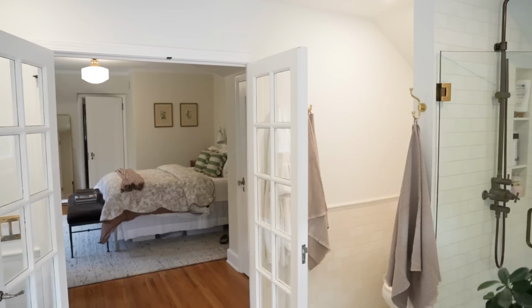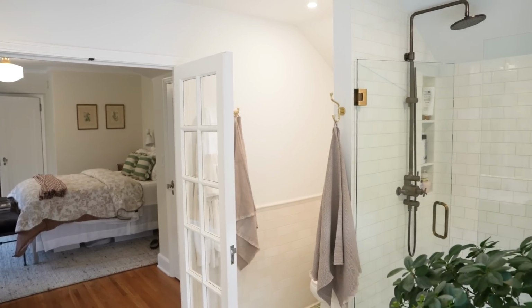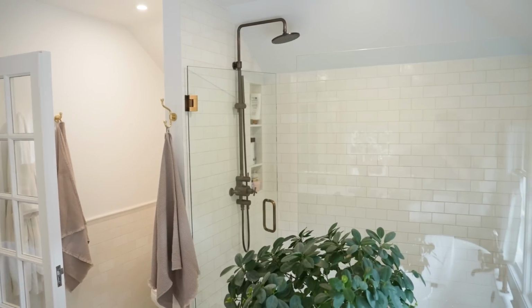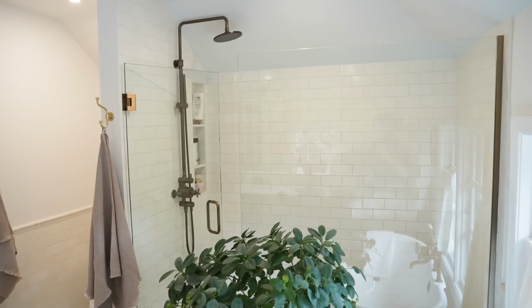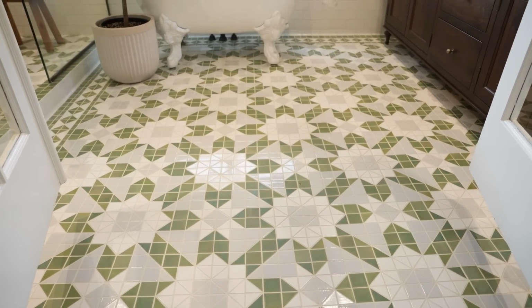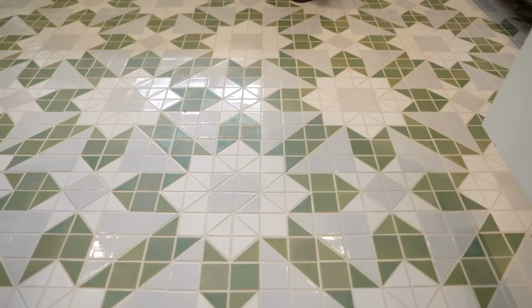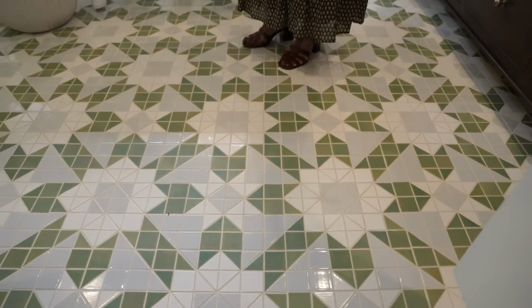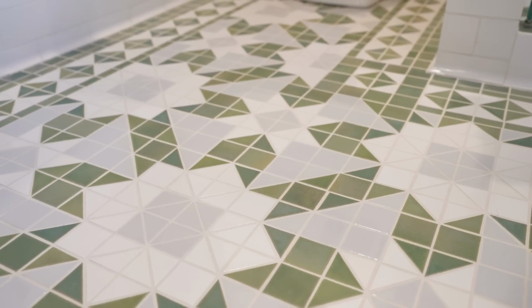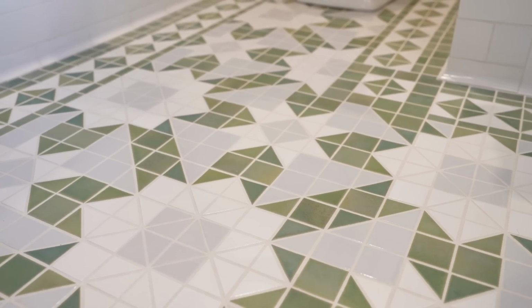So we had this dream of turning it into our primary bathroom. And 2 years ago, we were able to make that dream come true. My favorite thing about this bathroom is our tile. This is from Mercury Mosaics, and they make the most beautiful handmade tile. I wanted the tile to tie back to our little green bathroom, which you'll see later.